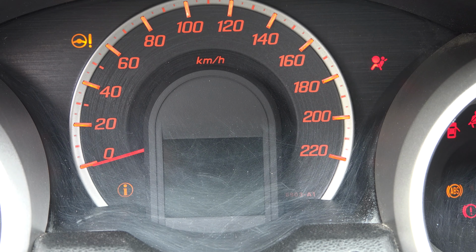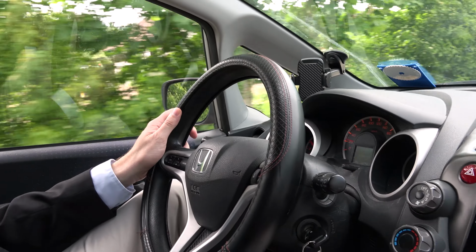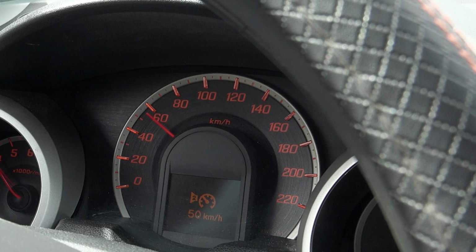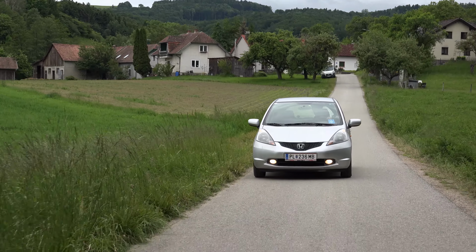Driving the Honda Jazz. The Honda Jazz has two preset speeds, which are now set to 30 and 50 kilometers an hour, in which it will let you know by sounding a beep that you're exceeding that speed. So, that's 30. And 50. Not that you'd really have to worry to be accidentally speeding in this car.